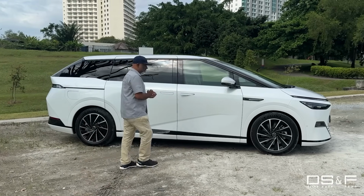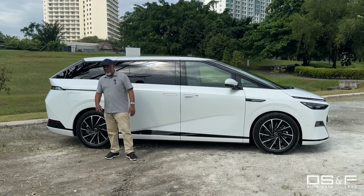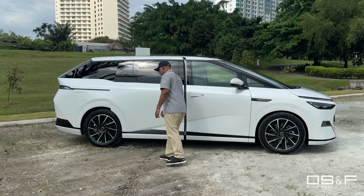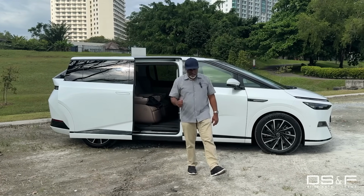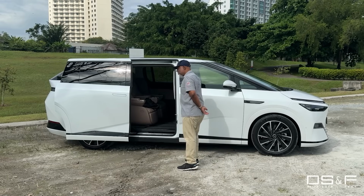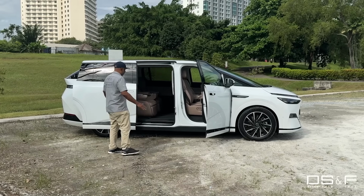So, you got 5 meters of metal cabin space. And at the rear, you got almost 2 meters of width. This is a huge vehicle and able to take 7 passengers in absolute comfort. This is what the market is asking for. This is what Malaysians want, Asians want, people from China also want this, and also Europeans. The Europeans love big vehicles like this.